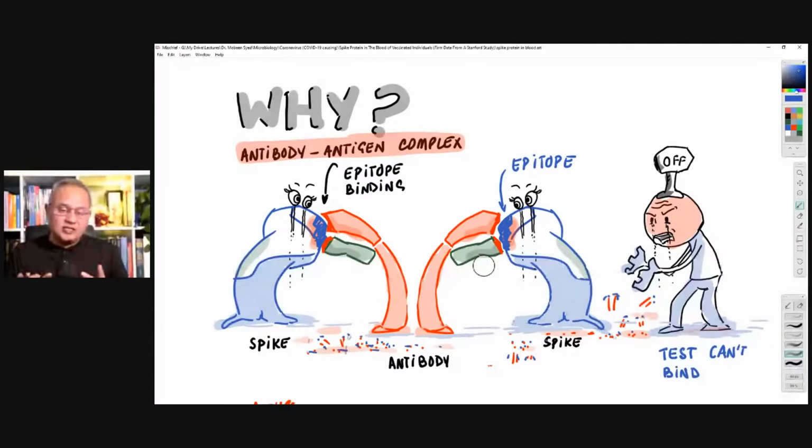And the signals cannot be detected by the test system because there is no free antigen available to bind to the test. So the test is standing here crying, saying, where is the antigen? I don't see it. Well, the antigen is crying because the antibody has connected with it. This is called immune complex formation. This is a good thing and a bad thing. And now let me explain that part.